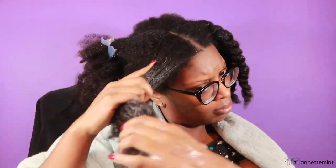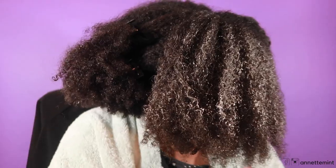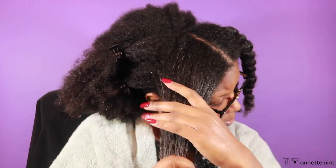Now, while I was applying this, I kind of side-eyed because it seemed like it was sitting on my hair. But I had to really work it in. I even did a quick research to see if they possibly switched up the formula, which they have not. They have not changed the ingredients. So I'm going to continue to apply this leave-in conditioner and we're going to see what the outcome is going to be.